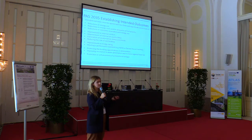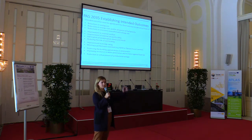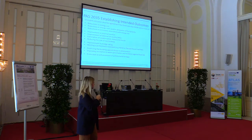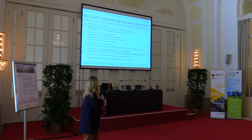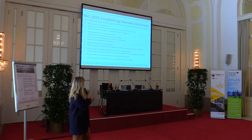Based on that, everything will be assessed against them. So rather than assessing against a target coming from the top, it's assessed against intended outcomes, and also improving the usefulness and sustainability of the building. So there could be various intended outcomes.